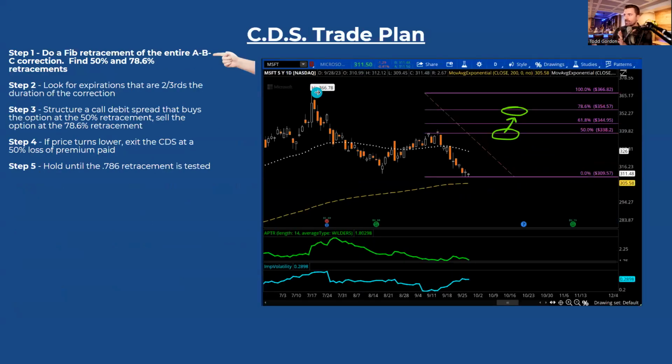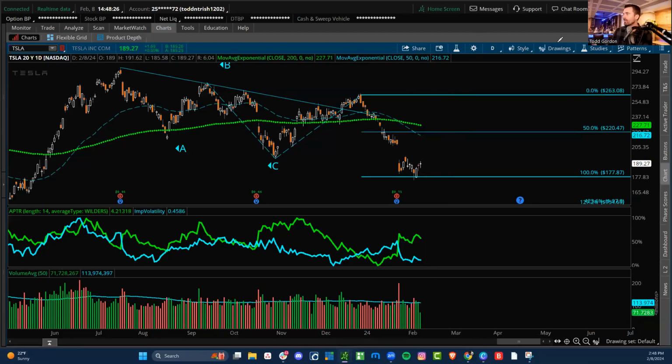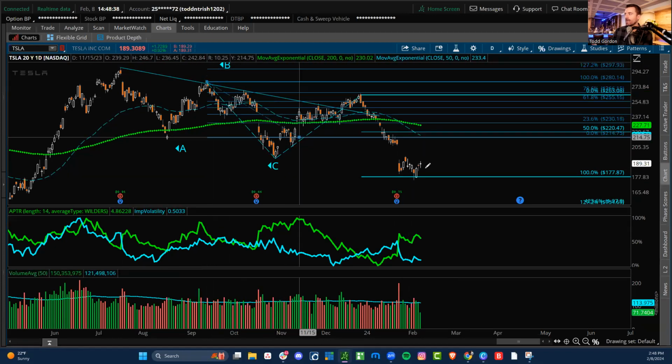All right, so here's Microsoft. Step 1. You know we have an ABC correction in Microsoft. Do a retracement of the entire ABC correction. So you click the top, you click the bottom. All right, and I'll show you how to do that quick. So for instance, here in Tesla, it would be over here. You go like this, retracement. I would do it from here, A, B, C. So you click the beginning to the end.